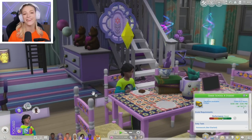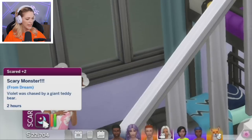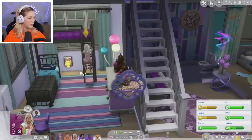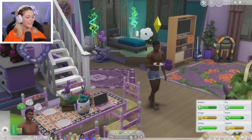So proud. You earned that brownie for breakfast, buddy. Fox, he's hungry. Okay, take a shower really quick. Oh, Violet's scared. She had a scary dream about a monster. Oh no, poor baby. It's like everybody's up but Amethyst, who's still sleeping in because she went to bed so late. Oh, Dad took the brownie.